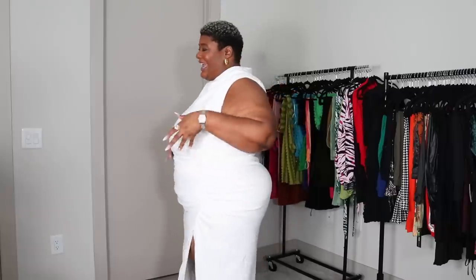Now, I'm a little uncomfortable because I told you, I don't like things on my neck, but the dress is stretchy. The material itself is comfortable. It sits very well on the body. Ooh, chat, and I mean the split, and it has a little ruching gathering right here. This dress is a moment. It's such a moment. I'm willing to overlook this situation right here. Truly, this dress is a moment.